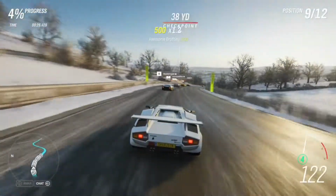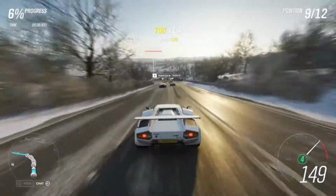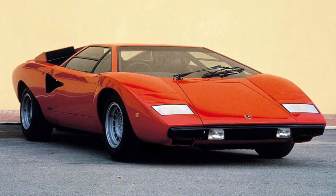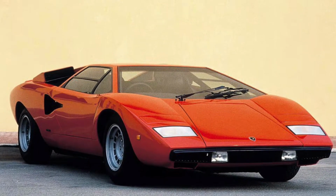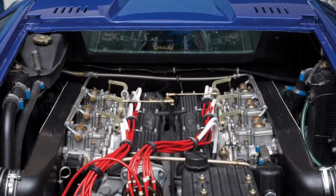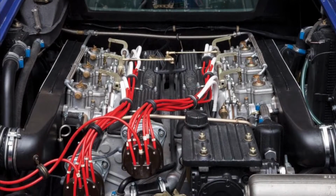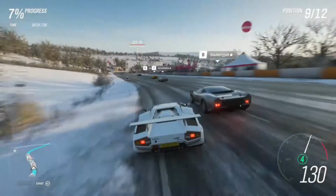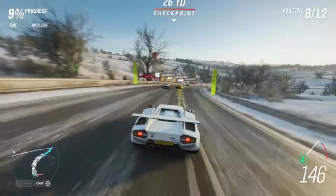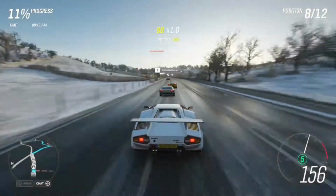So let's go back to 1974 to see what the very first Countach looked like. In 1974, the Countach was a slick and streamlined supercar that didn't have any large intakes or over-exaggerated features. This Countach featured 370 horsepower with a 0 to 60 of 5.6 seconds and a top speed of 170 miles per hour. That's some pretty decent performance for a supercar in the 70s.